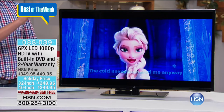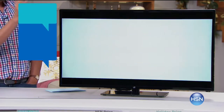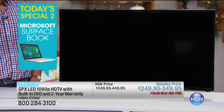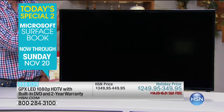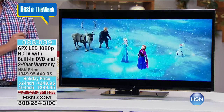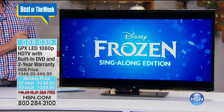Now, honestly, when it comes to the SD card slot and the USB, there's only a couple of manufacturers that actually do that. Seriously. Well, and you'll pay a premium for the brand to get that connectivity, if you like. Well, that's just it. Sometimes you might just have the DVD player built in. Sometimes you might just have a USB port, which is nice, but then you don't have the DVD player or the SD card slot.